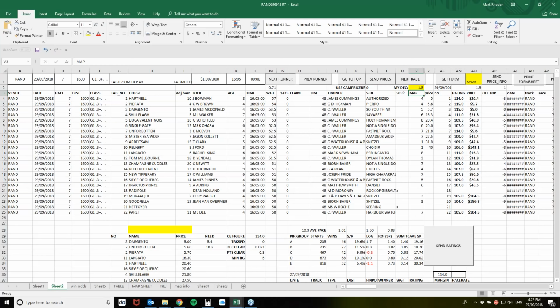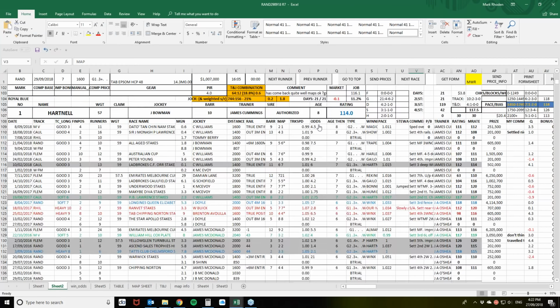Starting with Hartnell, the 8-year-old now. He's earned his 57 kilo top weight, which I think is probably going to be his biggest stumbling block here. He's actually returned in pretty good order with 2 good runs at weight for age. Just looking at our ratings though, he was at a much higher level back here. He's gradually dropped off as he's got older, and I've assessed him off rating 114, which has probably been kind, and got him 20 to 1.